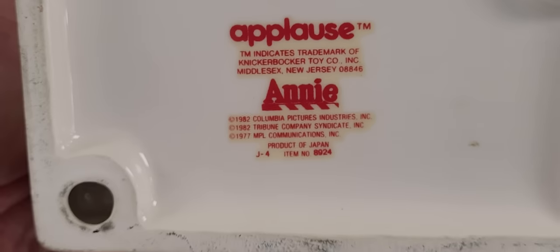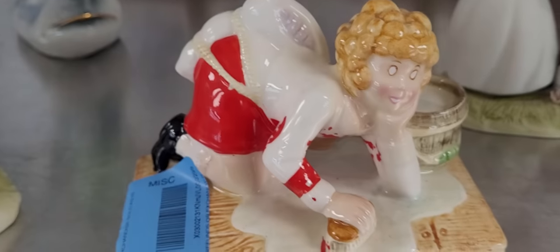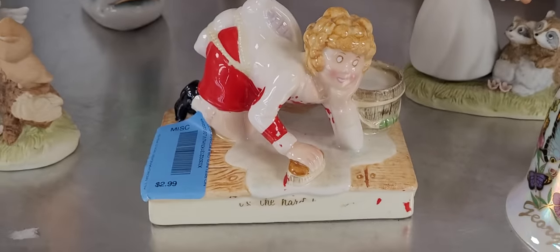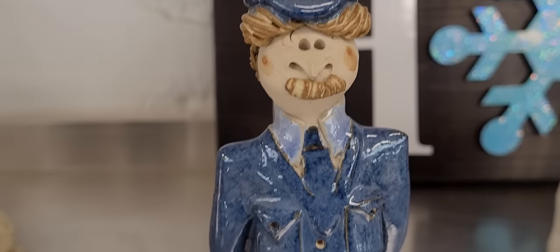1977, 82 Annie. Writing is gone. A little bit of the paint. This beautiful piece made in England, 1999. Look at this. England, 1999.